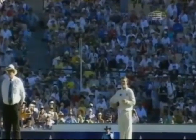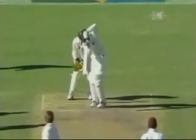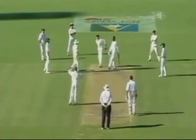Right, the batsman taking his time, just wandering around. They've got 2, 4, 6, 7 Australians all around the bat, if you include the wicketkeeper. Here we go. And nicely played.